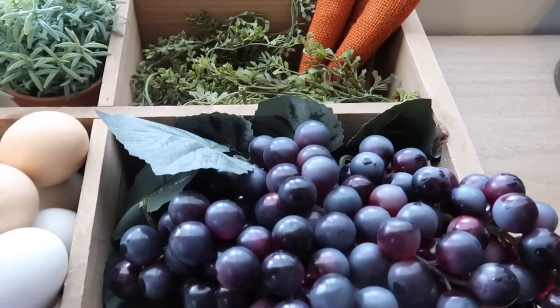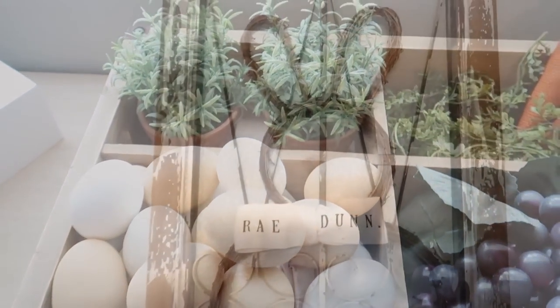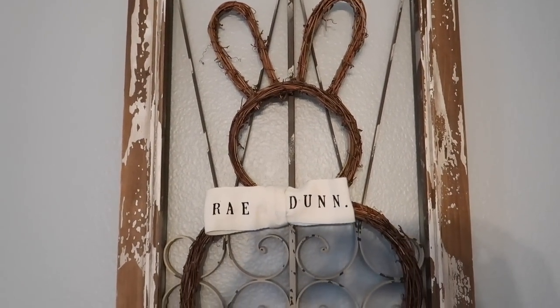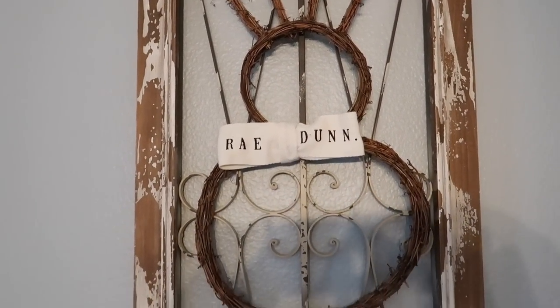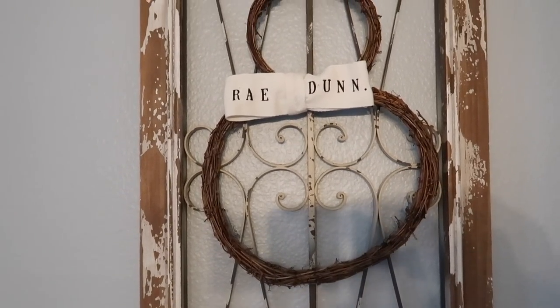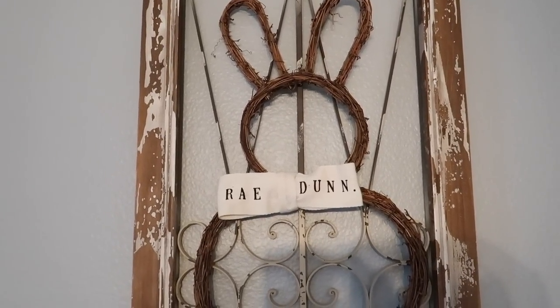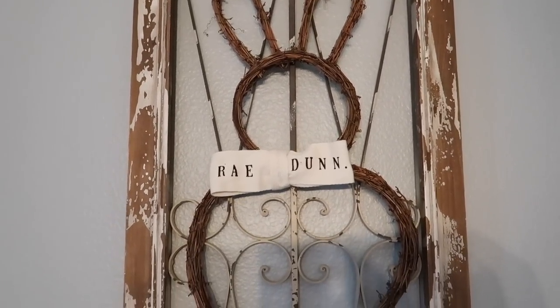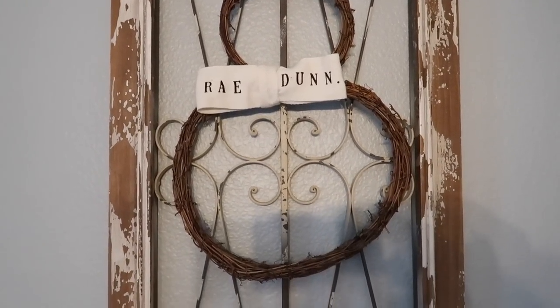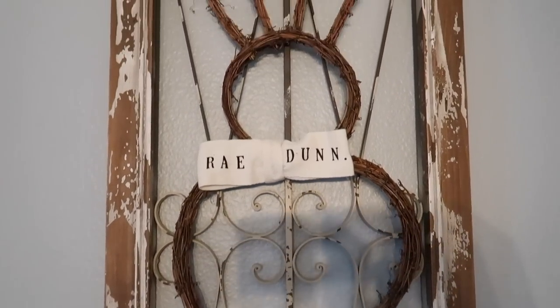So I got these little bunnies last year on sale for like a dollar or less, and then I wanted to add a bow to them and I just didn't know what bow. I saw some ribbon I had in my drawer from a Ray Dunn set that I got last year for Christmas. So my mother-in-law actually put those on there for me, and I thought that was just a super cute touch.